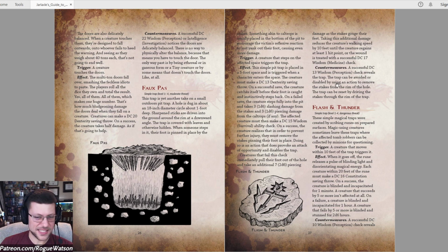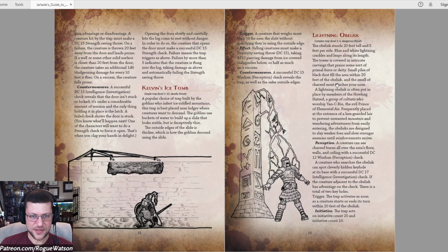Now, there are things that I liked. 33 was a lightning obelisk. The idea I liked here is that they find a keyhole. They need to find both keyholes and turn the keys at the same time. If they fail at doing that, the lightning obelisk actually increases in radius and in damage, which is a neat concept for any trap, really. If the players fail the first time, it actually gets stronger. It just seems cool because it's a magic trap and you can have whatever rules you want. I did like the concept behind that one.